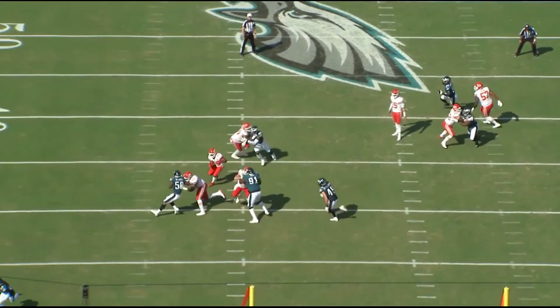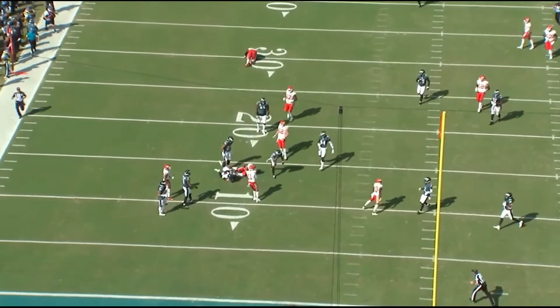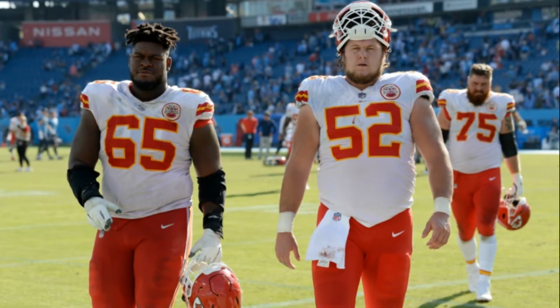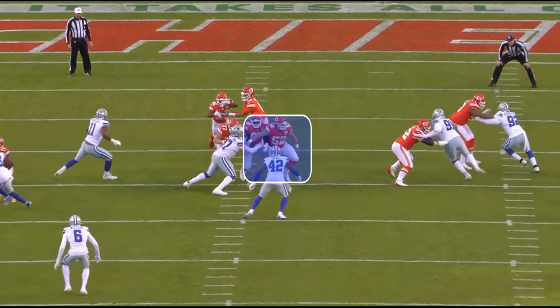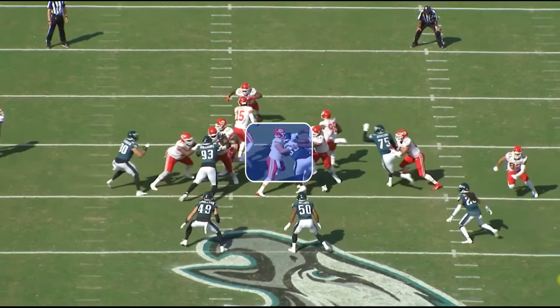They really thought they would have the advantage because Cox, an all-pro player, is going up against two rookies. Well, those two rookies may be the best center guard duo in the entire league. But it's really led by Creed Humphrey. Like, the guy is just a difference maker out there on the football field. Like, he is truly a weapon for the Kansas City Chiefs.